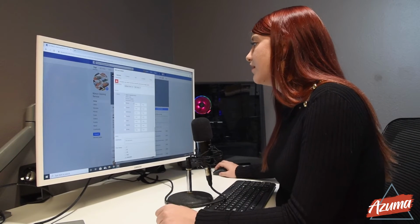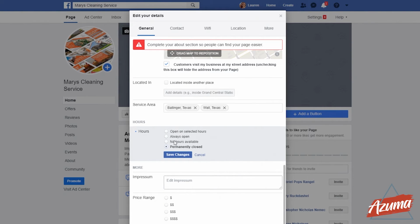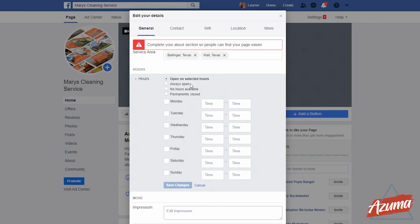Make sure that you click Save Changes. This is a really important part, so that way you can show your customers either whether you're always open or if you don't have any hours available or if you're only open on selected hours. It's also important because if your business, let's say this specific business is permanently closed, you could also click that option too. But we're going to click on Open on Selected Hours.